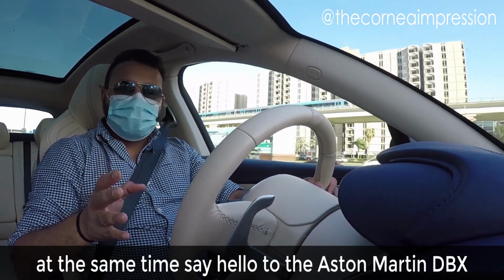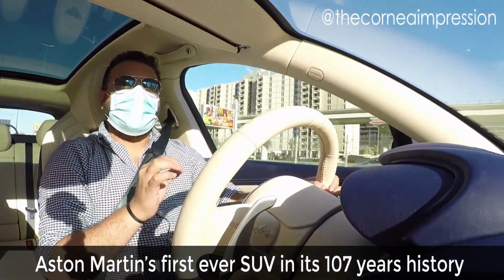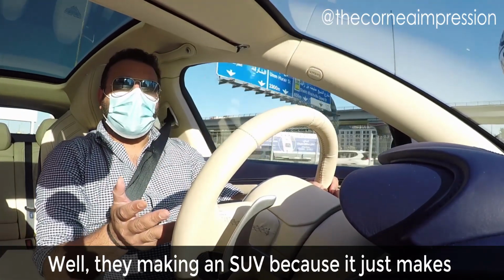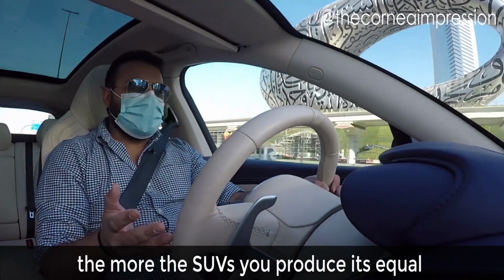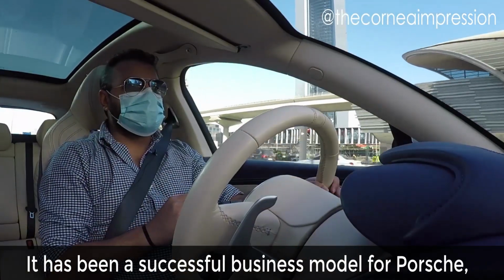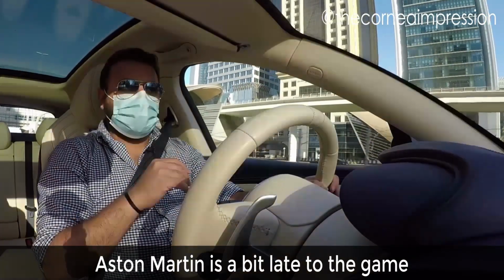At the same time, say hello to the Aston Martin DBX, Aston Martin's first ever SUV in its 107-year history. Now you are thinking, why are they making an SUV? Well, they're making an SUV because it just makes business sense. The more SUVs you produce, the more cash you take home. It has been a successful business model for Porsche, BMW, Mercedes, Lamborghini, everyone.